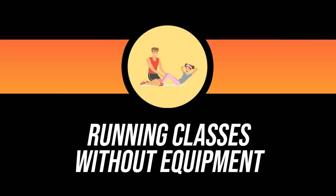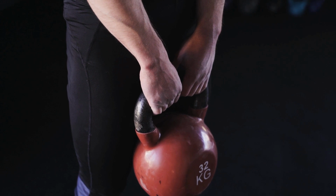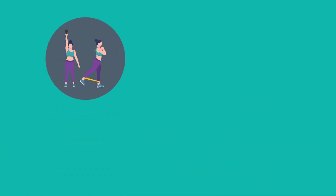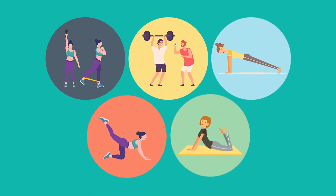Running classes without equipment. A great idea to start a personal trainer business on a budget is to run classes that do not need equipment. Certain types of classes require mandatory equipment in order to run. For example, if you were running a kettlebell class, you would need to have enough kettlebells for all the attendees and at different weights to cater for different levels of ability, which can be quite costly. However, if you ran boot camps, circuit classes, bodyweight workshops, Pilates or yoga classes, you can negate the use of equipment and still run a very successful class.